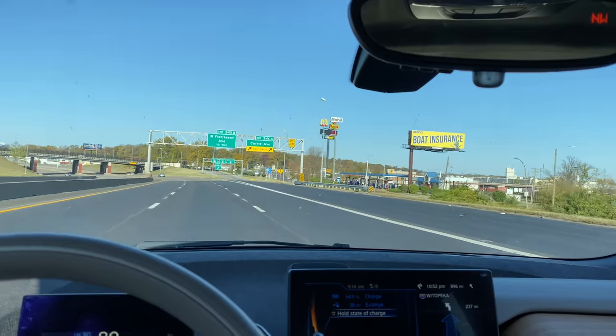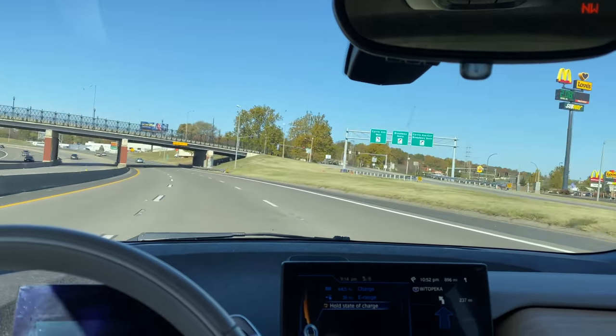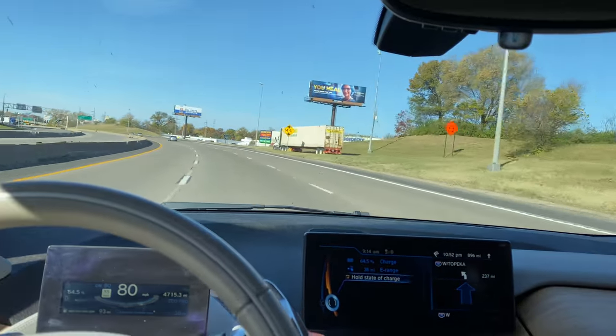But every time I come through here, there's traffic. I guess I'm never here at 9 a.m., but you would think that would be traffic. Oh, I guess it's a weekend. Never been through here on a weekend. I usually travel during the week.